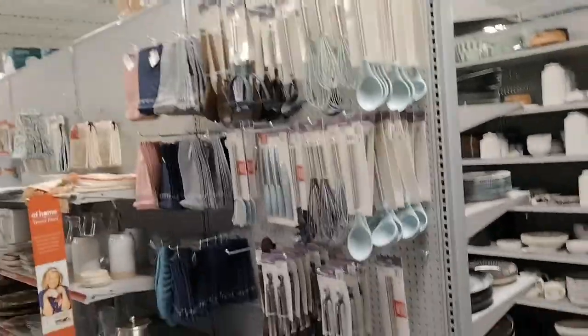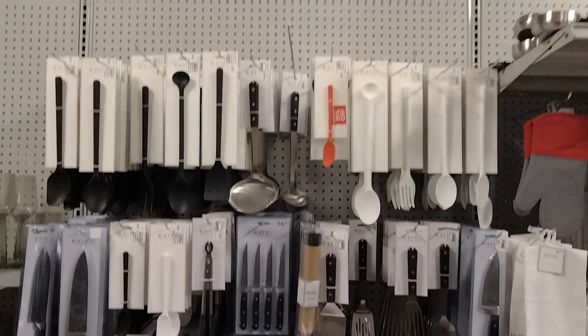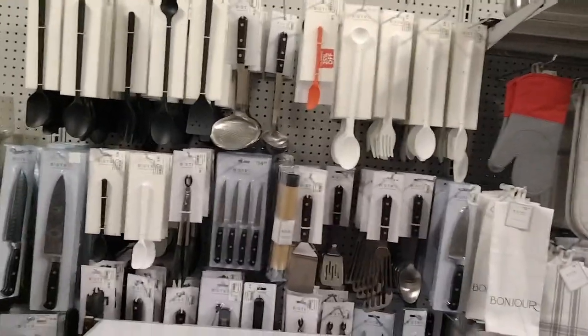Like I said, there's clearance everywhere. Anyway, I love Layla Ali's collections. Not all her collections, but all her designs and her colors are amazing. I really love Bistro. It has a high quality restaurant feel type of vibe. I really love them.